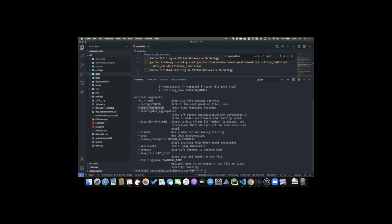What you can also do is, if you have a really weak machine, you can pass MNIST, and it'll actually download MNIST and split it up in a federated setting, and then it'll train with MNIST. So if you've got a weak machine and you still want to use the library, you can just use the MNIST data. We have Wisdom, which is a library for monitoring training, and there's documentation. You will find it on the site, how to set this up so you can monitor the training procedure.